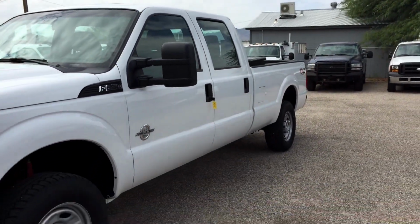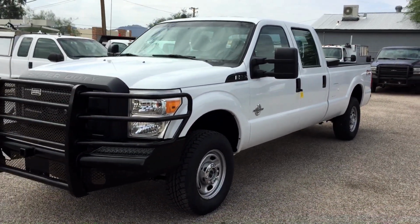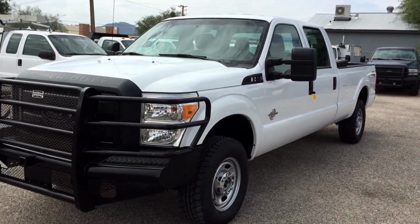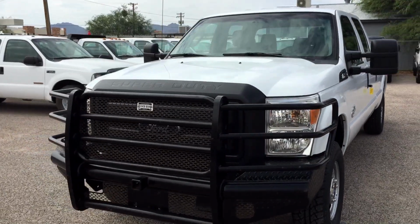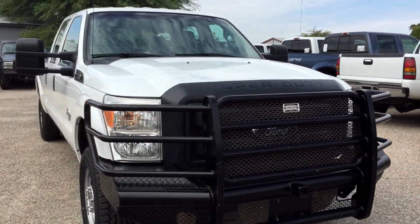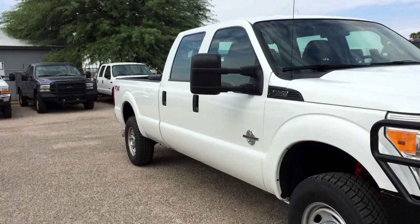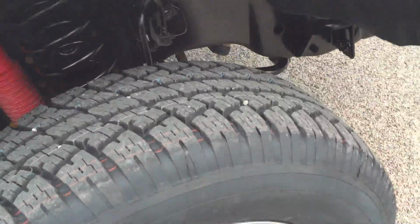The injectors, it doesn't need injectors, but it would be 5 year 100,000 miles. The in-service date was 12/27 of 2012, so you'd have another 12,000 miles and two years to go on certain parts. It doesn't need anything, but it's good to know that there's a little bit left on some of the items.